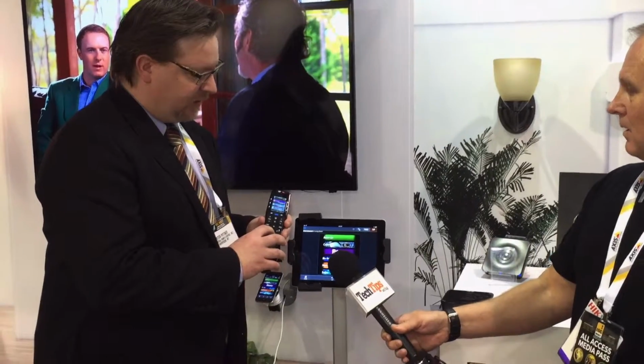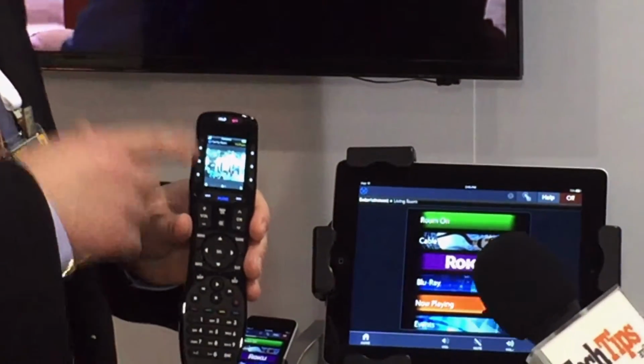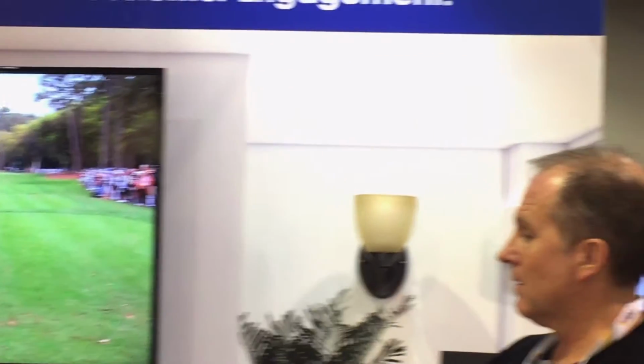Finally, the remote control also offers live streaming video. We have two cameras set up on our booth here. You can view a live streaming camera right on the remote control.